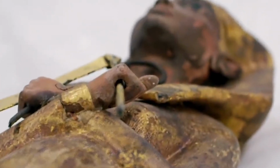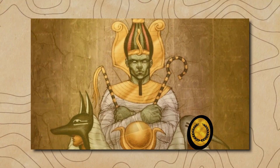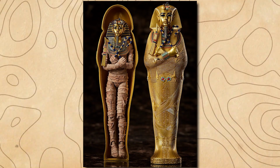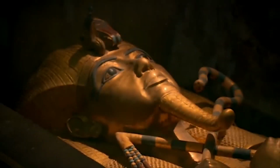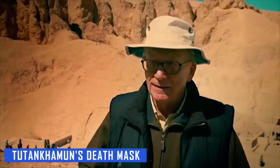He lay within a nest of 3 golden coffins, which fitted one inside another. They all looked like the god of the dead Osiris, lying on his back and holding the crook and flail in his crossed arms. But the middle coffin had a slightly different style, and its face didn't look like the faces on the other 2 coffins, nor did it look like the face on Tutankhamun's death mask.